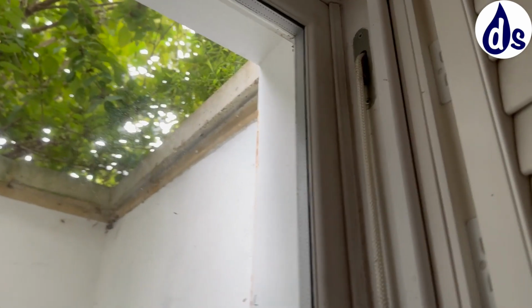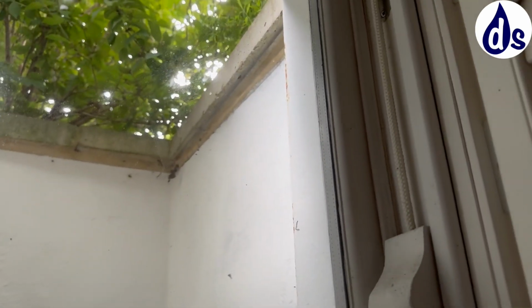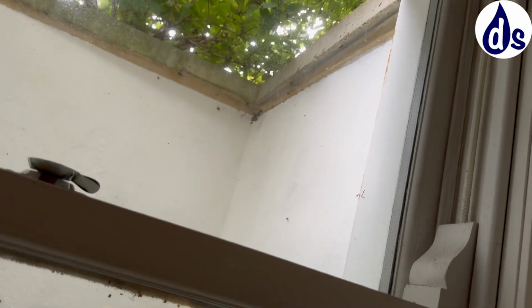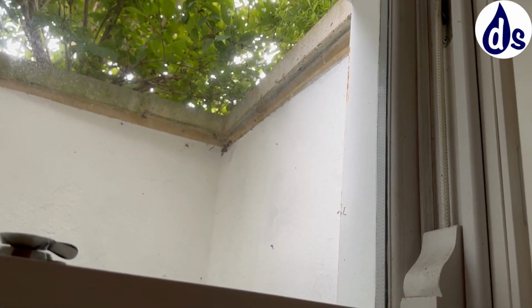It's actually better, and you probably won't want to do it with your child, but it's better to have a security catch here and open it very slightly than to use trickle vents. The other thing with trickle vents is that they block up very easily, with spiders and dust and so on. So I wouldn't rely on trickle vents.